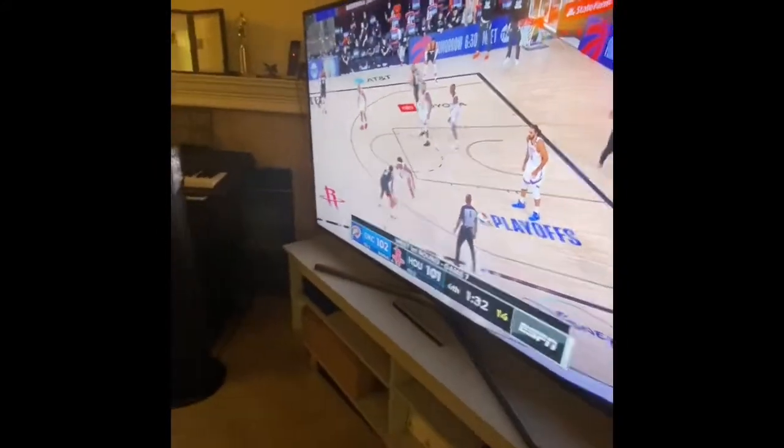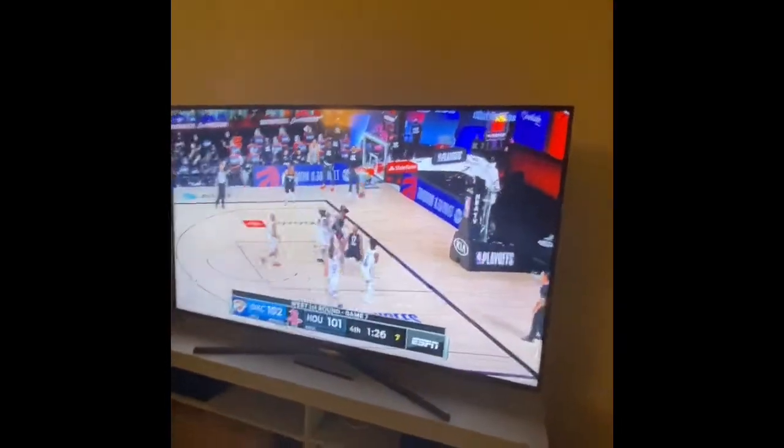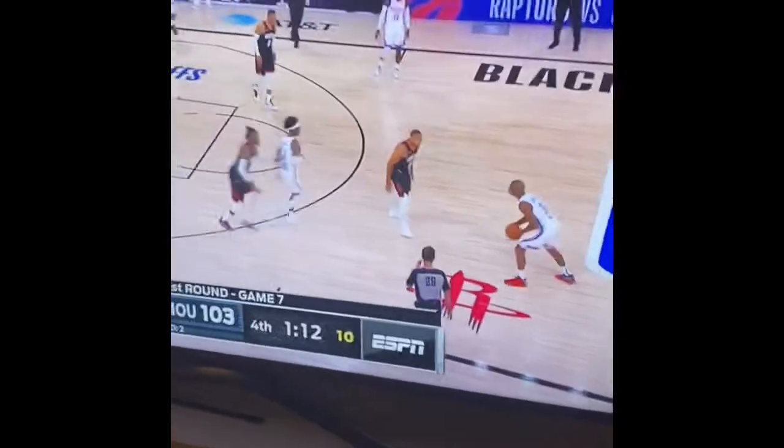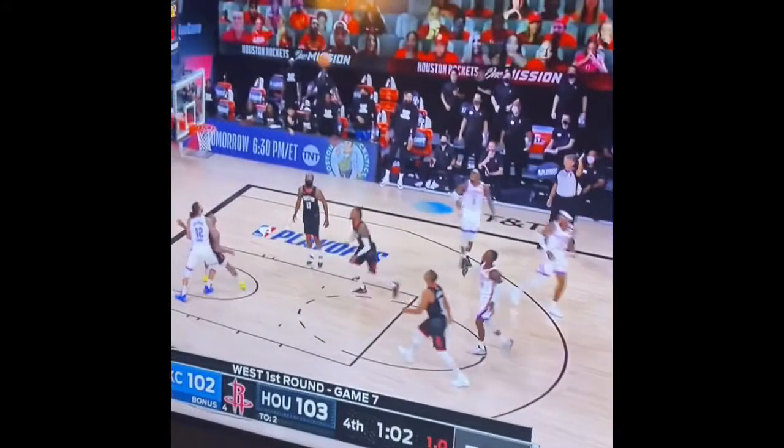Sorry for not recording it. James Harden! Oh, for the lead! For the lead! Let's go! Chris Paul's mad. Come on, Houston. Excuse me. Come on! Oh, yeah, yes. Oh, no! Get it! Yes!